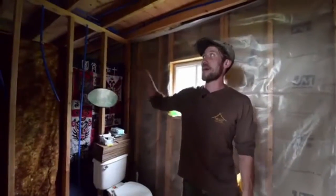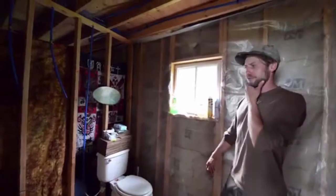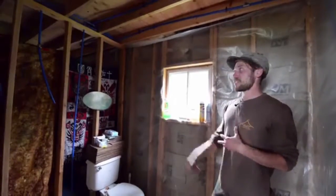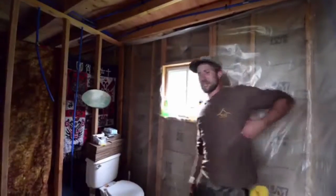And then we have a back room back here that we just put some flooring down for, and right now our worker stays in that back room, and we've had people visit, they stay in the back room. But yeah, that's just kind of storage right now.